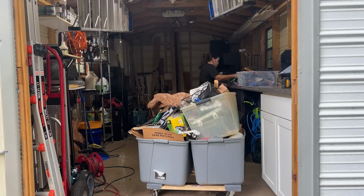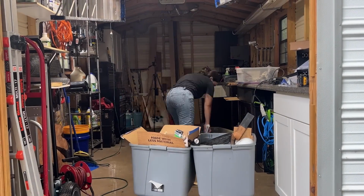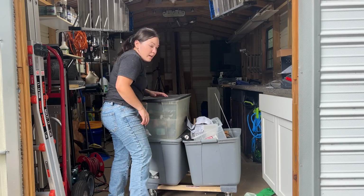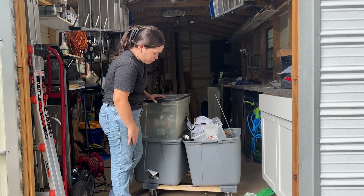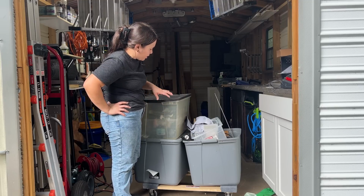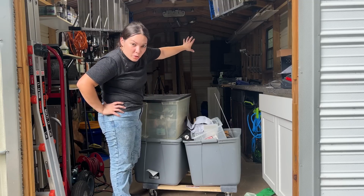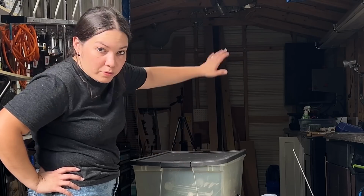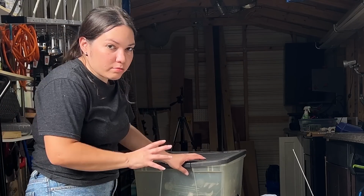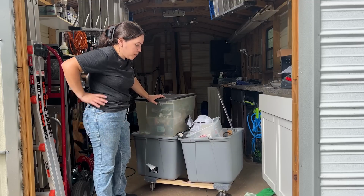Now I'm going to tackle this cart and see if I can find a place for everything in here. I didn't quite get rid of all of it, but I got it enough where they're inside the boxes, so they're in there neatly. A lot of it is gonna go on the wall when I make the wall for all the tools, so then I'll definitely take the time to put everything up. I'm happy with the progress.